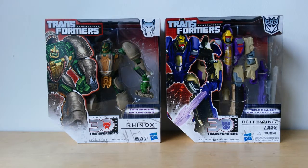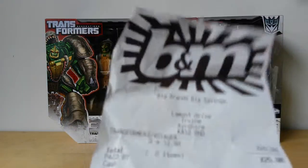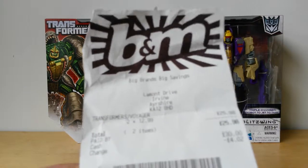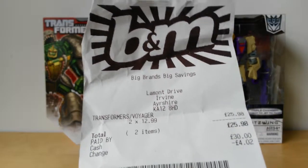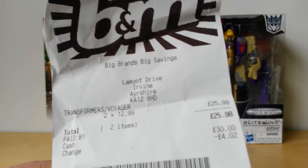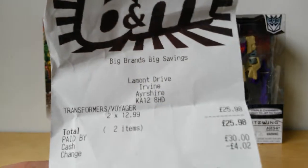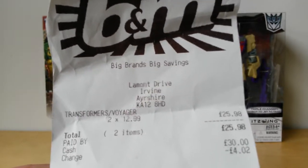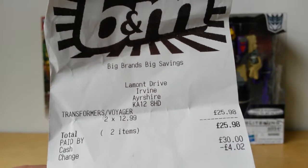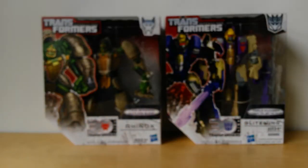They've also got, out in the UK, because it's at B&M stores, there's the B&M stub there: Transformers Voyager, at B&M stores, and that's in Irvine. See, it says Irvine right there, in Ayrshire, that's where I get mine from. The B&M stores are getting these in, and you see the price of them.